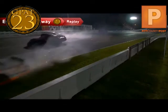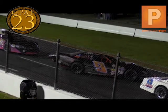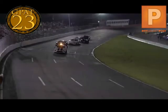Oh, big trouble in the backstretch. Jeff Shiflin, what a ride. He's very lucky that car didn't turn over. Yeah, lucky indeed. He's had some pretty big wrecks here before. I believe it was a couple years ago where he went through the wall in between turns 3 and 4. That was a pretty big moment there. Big damage on the 12. We'll see.